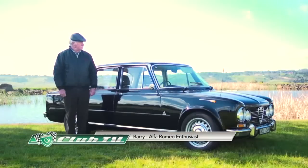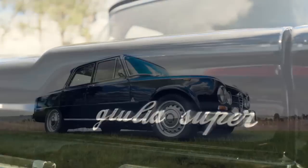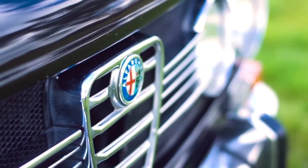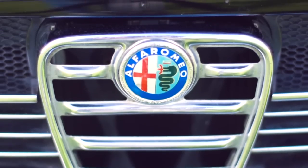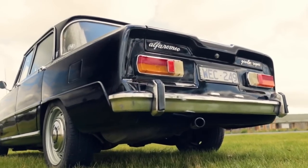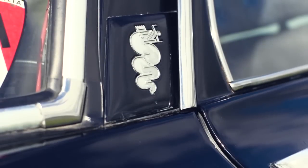Barry Edmonds. My car is a 1967 Alfa Romeo Giulia Super. It's great. They've got great character. It's a great conversation starter. I bought the car in 1995. Once I got the car, I eventually got into the restoration, did a complete restoration from the ground up. It's all standard Alfa Romeo stuff.